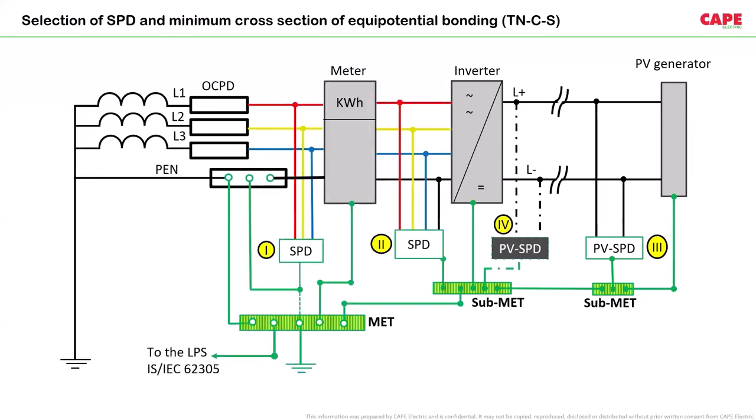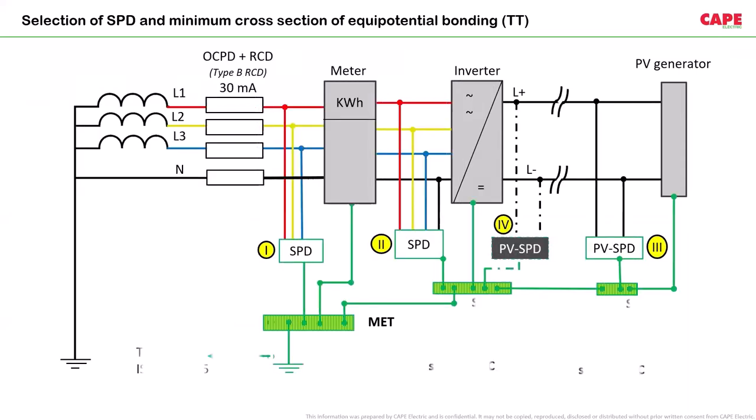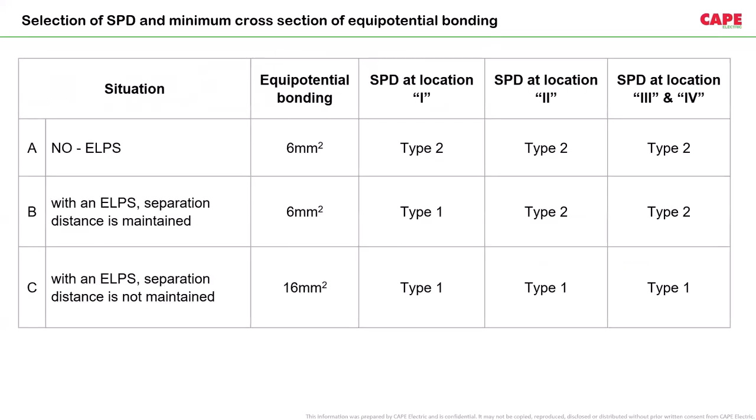Lightning protection and surge protection, you should not make lightning protection a separate idea and surge protection a separate idea. Both have to be combined in such a way that, depending upon the type of lightning protection, you should select the wiring. The size of the wiring and the type of SPD shall be selected based on whether you have an external lightning protection system or not.